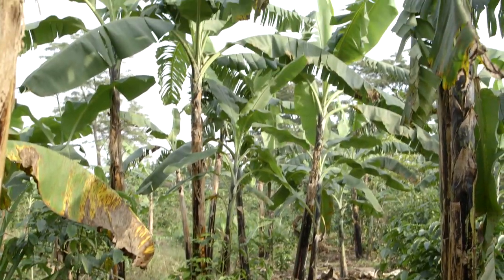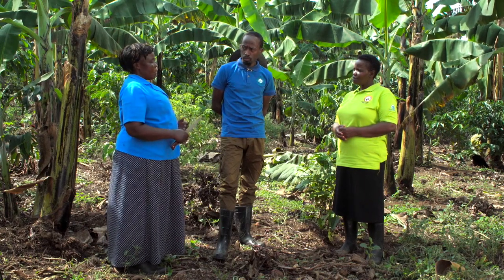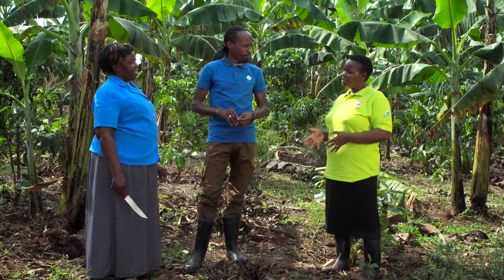I use cow manure. I bring a high power, then I bring this forked hoe. I mix up the soil with the manure. That is good, but you said you apply a basin a year.